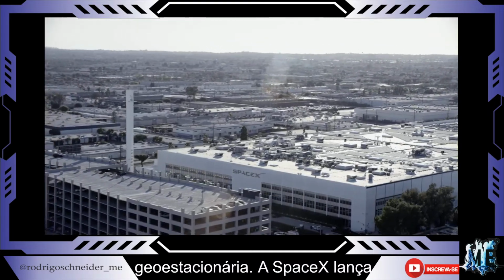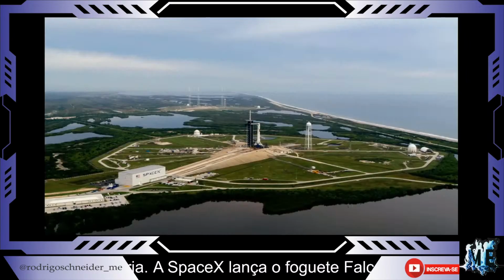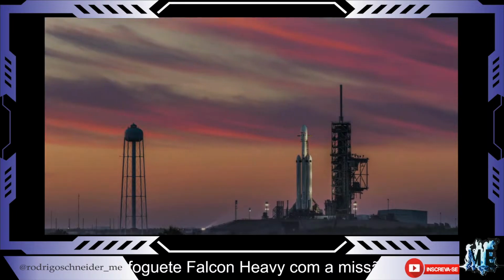Nice launch trajectory, countdown net. Pad is clear. 10, 9, 8. Launch auto sequence has started. 6, 5, 4, 3, 2, 1. Go for launch.